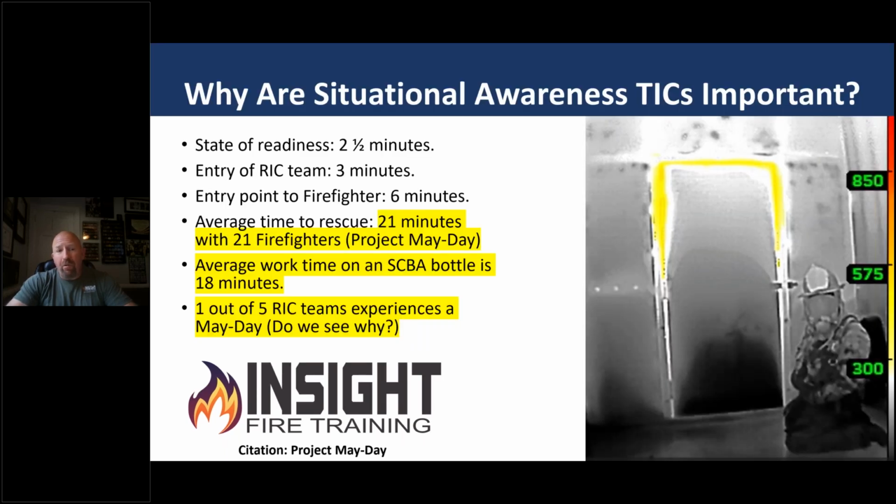So why are these things important to you? If you have a mayday incident, from Don Abbott's work, it takes 2.5 minutes for a RIT team to get ready, 3 minutes for them to enter, and 6 minutes from entry point to firefighter. The average time to rescue was 21 minutes with 21 firefighters. Average work time on SCBA, depending on who you are, could be between 15 and 18 minutes, which leads to the other statistic that 1 out of every 5 RIT teams experiences a mayday.